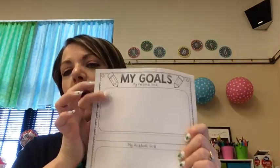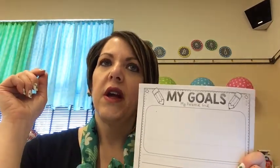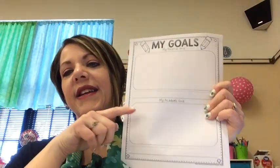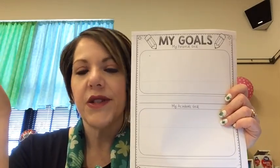My personal goal, like something as a person that they want to do, not something they want to be better at. Like, I want to be a better listener, things like that, like a behavior mostly. I think I'm going to call this a behavior goal. I want to be a better listener. I want to remember to raise my hand before I say something. I want to follow the rules and stay in my seat unless I have permission, things like that, things that they're having trouble with. And then there's an academic goal, a learning goal. I want to be a better reader. I want to do better at math. I want to be better at science or whatever. I'll get to pick those.